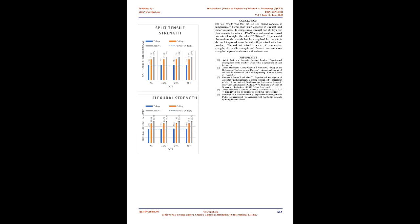Conclusion. The test results showed that the red soil mixed concrete is comparatively higher than plain concrete in strength and imperviousness. In compressive strength for 28 days, for plain concrete the value is 19.6 N/mm2, and in red soil mixed concrete it has a higher value of 22.3 N/mm2. Experimental observations also reveal that the strength of the concrete is well improved when the red soil is mixed with lime powder. The red soil mixed concrete's compressive strength, split tensile strength and flexural strength are higher compared to the conventional concrete.